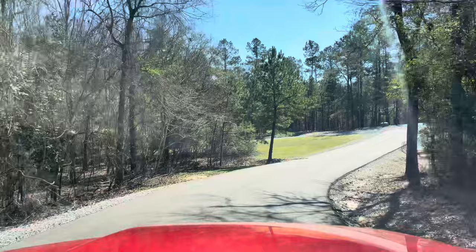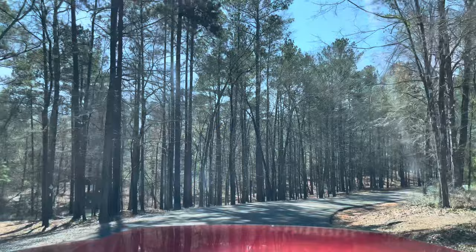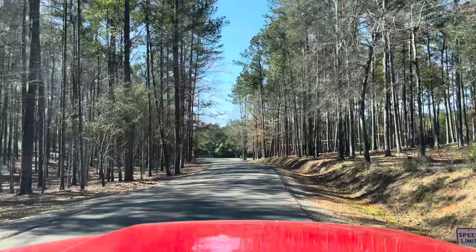The drive around is just real nice. It's kind of hilly, as you can see right here. It doesn't really feel like Louisiana. No, it doesn't at all. It feels like North Louisiana. It's not really, it's kind of central. This is late February, so you can see some of the trees are kind of bare. Did we say where the campground is, Bogue Chitto? Oh yeah, you read the sign.